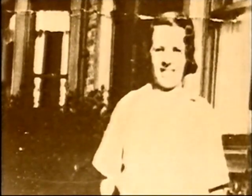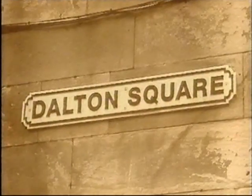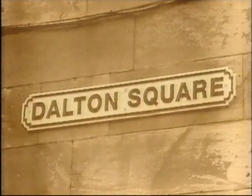He arrived in Lancaster in 1930. He set up home with Isabella, and that's where they had their 3 children. They employed a nursemaid, Mary Rogerson, to come and work for them at 2 Dalton Square, and that's where he set up his surgery.